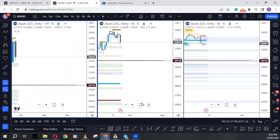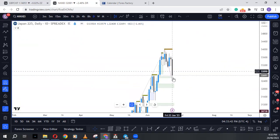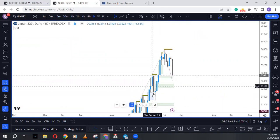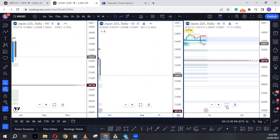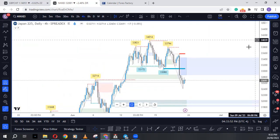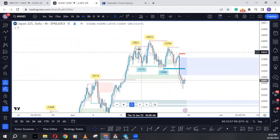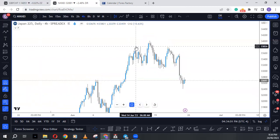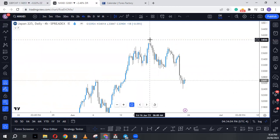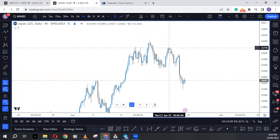So if we go to the daily now, we have this setup on the daily. Price is in this bullish order block. It's testing it. So on the 4-hour time frame, there is a possibility that we might see one more run, because if you look at this already, there is a breaker and a mitigation here. We have this high, this low, this high, and there was no body close that much. Then price rallied. It did make a new high.